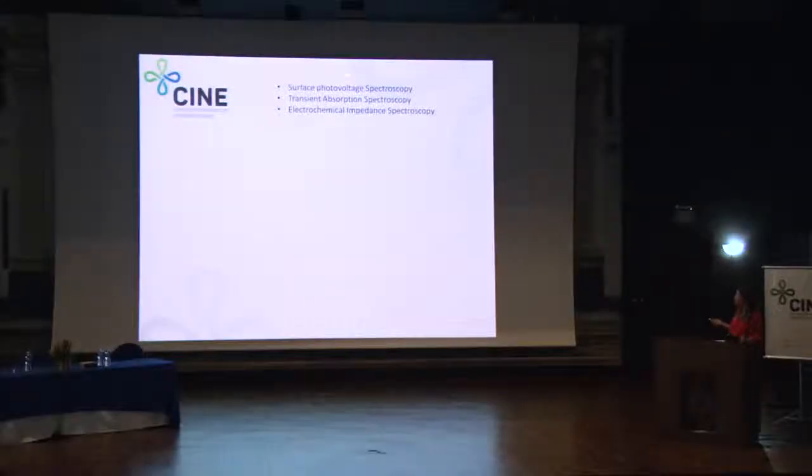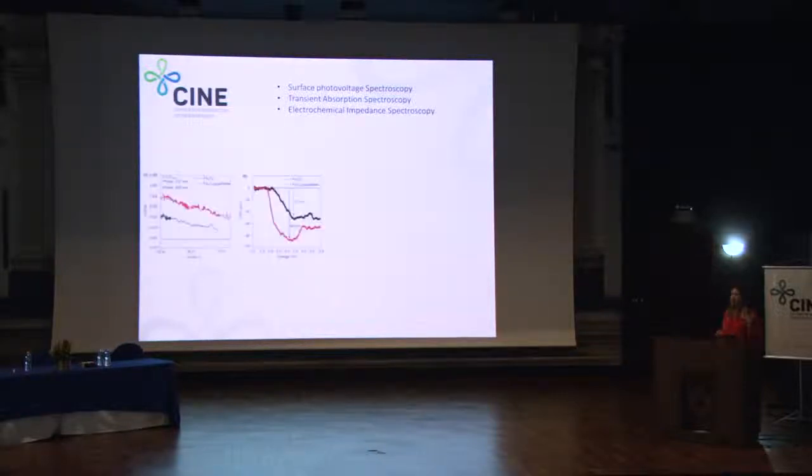So using these 3 different techniques, the surface photovoltage spectroscopy, the transient absorption spectroscopy, and electrochemical impedance, we are able to reveal the role of the graphene in the hematite. These are very interesting. With surface photovoltage, this one here, we can probe electrons. You see improvement in the number of electrons after incorporating the graphene, and with the transient absorption spectroscopy, we probe the holes. So we have 2 different techniques, one to probe the holes, another to probe the electrons. And in both cases, you see an increase in the density of these charge carriers after using the graphene.